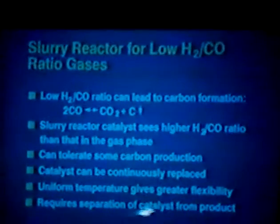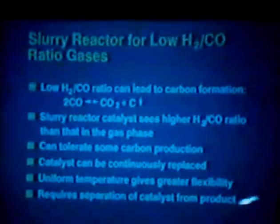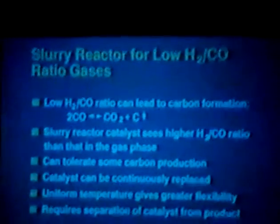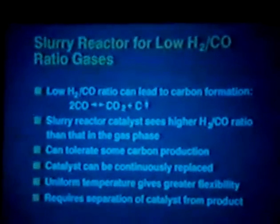The disadvantage, of course, is you require separation of the catalyst from the product, and this is an additional separation, which I'm sure can be done, but it's an additional step and a difficult one. Next slide.